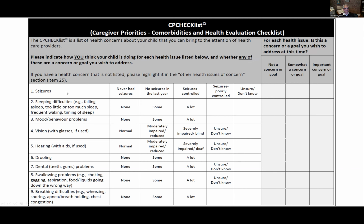So again, seizures: never had seizures, no seizures in the last year, seizures controlled, seizures poorly controlled, and then adding unsure, they don't know, maybe it's a seizure, maybe it's not. And then they say, is this a concern or not? Is it somewhat of a concern or an important concern?